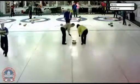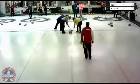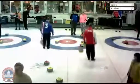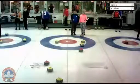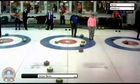So it's looking like a good line, but a little bit light. Sweeping all they can to get it over the hog. If it's over, it's a great shot. It's going to take a lot to get around that guard and get into the shot rock. Yeah, just towel sweep.